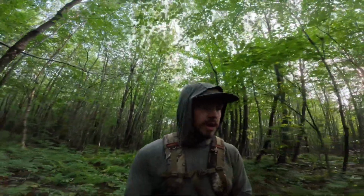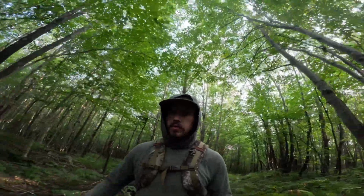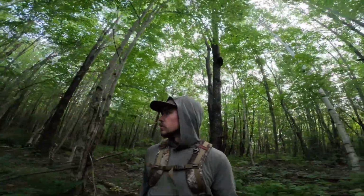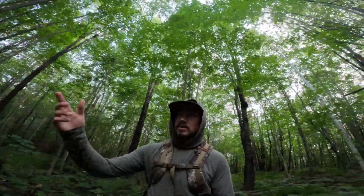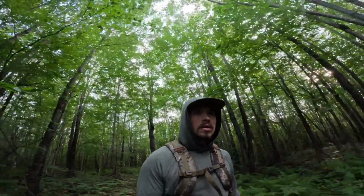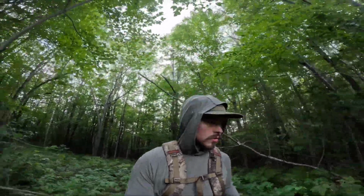Alright, so this run is bringing me straight up into this awesome clear cut, which has got all sorts of vegetation that the bucks are going to feed on. Does, deer, moose, bears. There's actually a lot of grass in here. Looks like blackberry bushes too. So what I'm going to do is make my way into this clear cut and just see what kind of travel's been sort of going back and forth throughout these bushes.